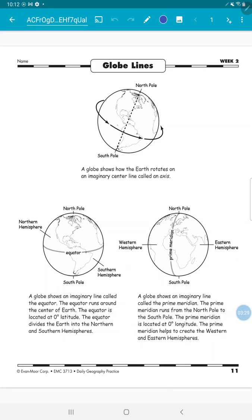So first of all, what does the earth do? What does the earth do in one day? What does the earth do? It turns around. Yeah, it turns or it rotates. How long does it take the earth to rotate all the way around? Justice? Yeah, it takes 24 hours or one day for the earth to make one full rotation around.